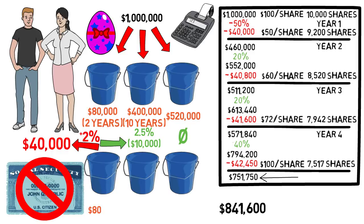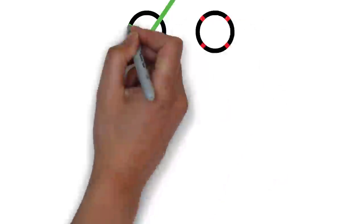At the end of the scenario, John and Jane's money is split up like this: $80,600 in the spending bucket, $241,000 in the income bucket, and thanks to the fact that we didn't actually have to sell off any of our investment bucket assets during the crash, John and Jane still have $520,000 in their investment bucket, because it lost 50% of its value and came right back up to where it was before.